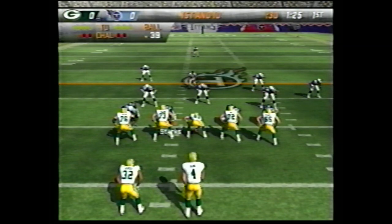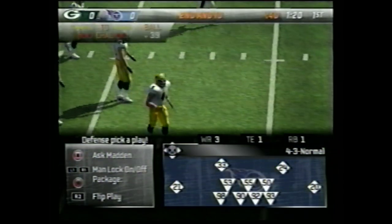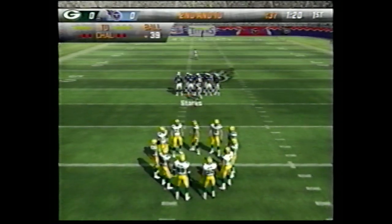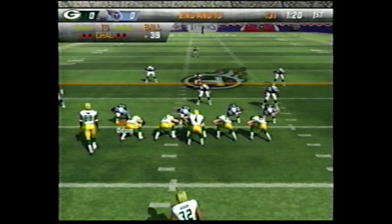They'll go from the shotgun. With the throw, almost intercepted. They were in zone defense in perfect position to make the play. They let it get away. Watch the snap now. Watch the man. All day, baby.